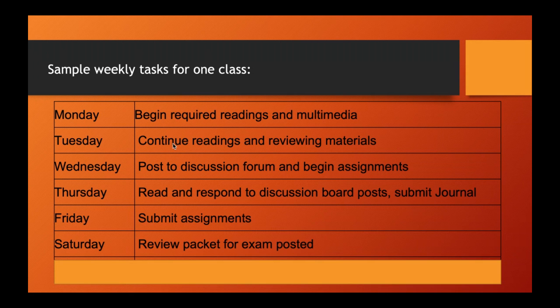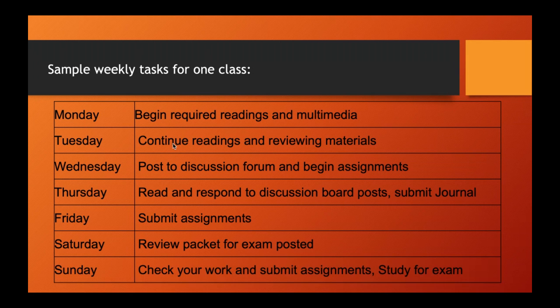Then Saturday, start to work through that review packet, that study guide for an exam. And Sunday, check to make sure you did everything for the week and continue studying for your exam. So this is just one example, but a good way to be specific about what's due, write it in your to-do list, and track it, work on it throughout the week.